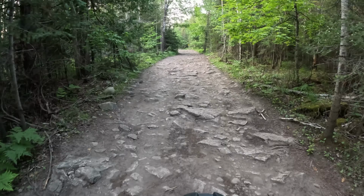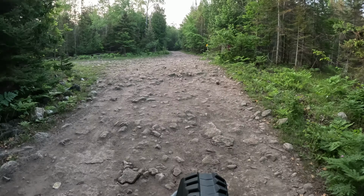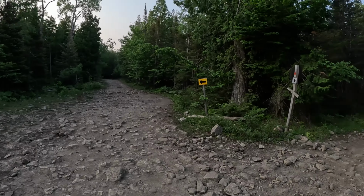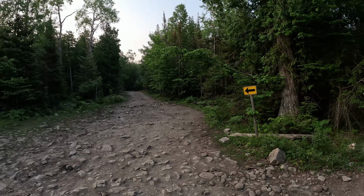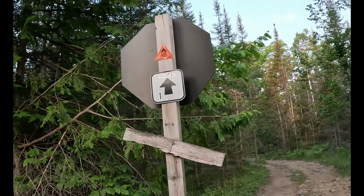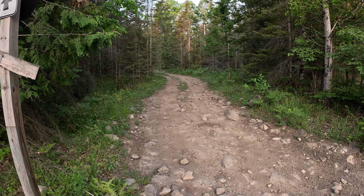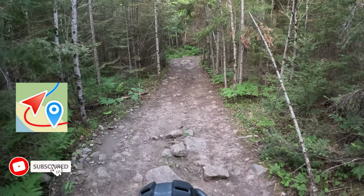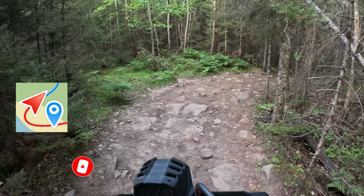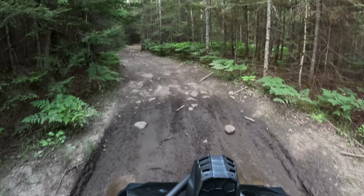So starting out with some pretty rocky terrain. I got the Renegade 1000 suspension put on soft, so hopefully that helps a little. So I just decided I think we're gonna do trail one. Why? Because it looks cool. So I'm recording my route with a geo tracker, so I'll hopefully be able to get myself back all right. I'm gonna see what kind of mud we can get ourselves into.